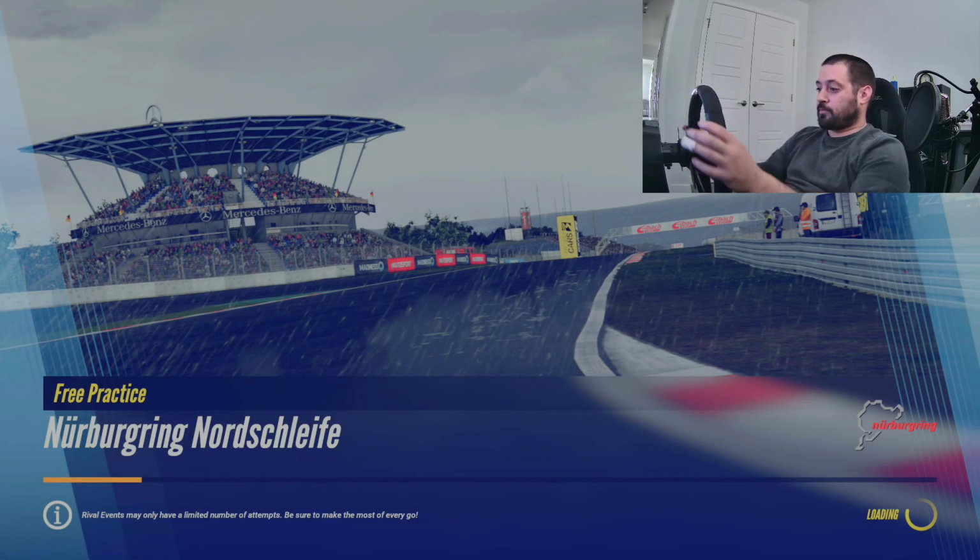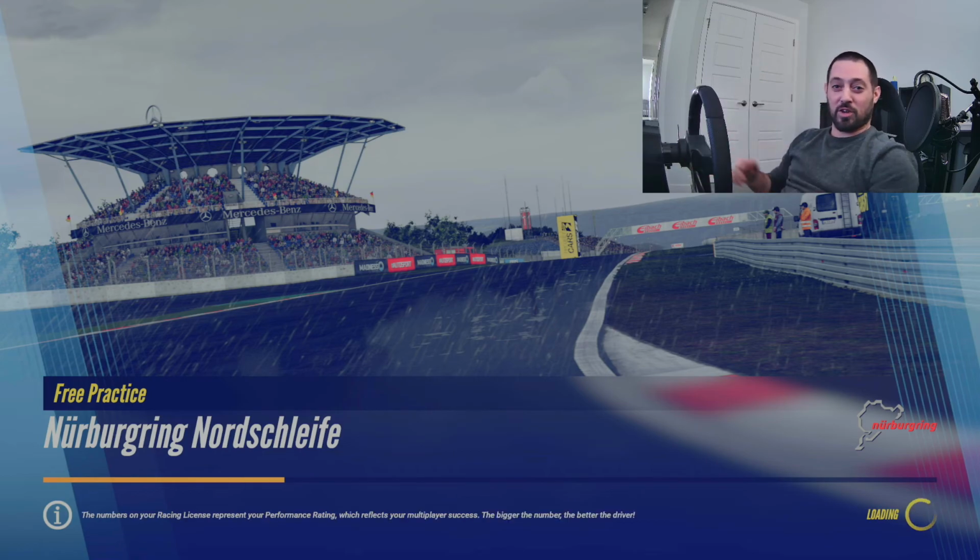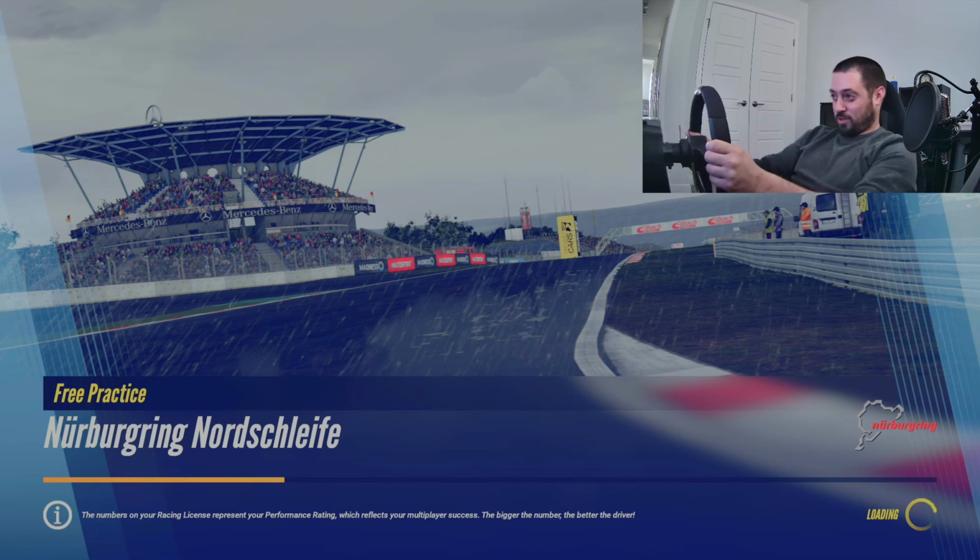Probably going to crash a lot because this car likes to dance. And that suspension is pretty crazy. It's bouncy, bouncy, up and down. When it took off, it was like I was riding a horse. Pretty fun, pretty fun. Let's see, let's see.